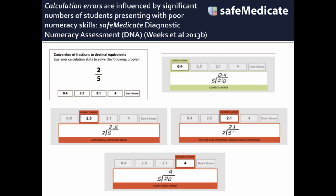Here we have a typical problem requiring the conversion of a 2/5 fraction to its decimal equivalent. First we have the correct answer, 0.4. Next, an arithmetical operation error where an incorrect operation involving the division of the fractional denominator, 5, by the fractional numerator, 2, equals 2.5. Next, the same arithmetical operation error coupled with a computation error where division of 5 by 2 results in an answer of 2, remainder 1, or 2.1.